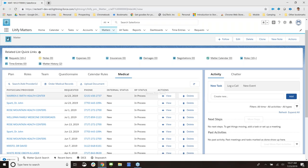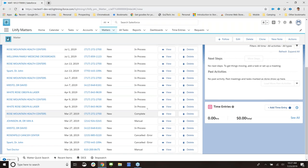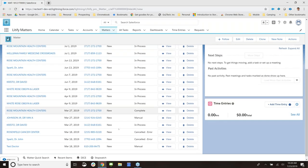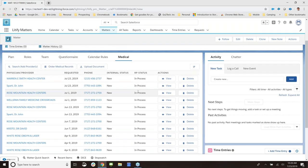And as Release Point processes that order, you'll see that these statuses change. It might change to complete. It might change to suspended if Release Point needs more information from you. It might change to canceled if Release Point is canceling the order for any reason. And so you can track these various statuses here and see to what level your records have been ordered or where in the process they are.